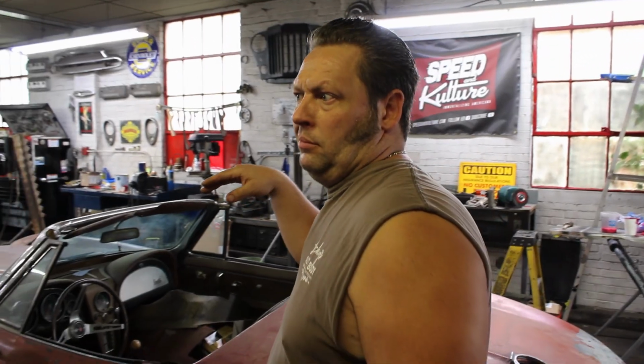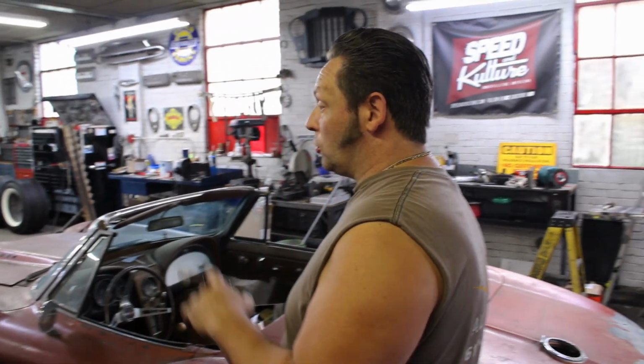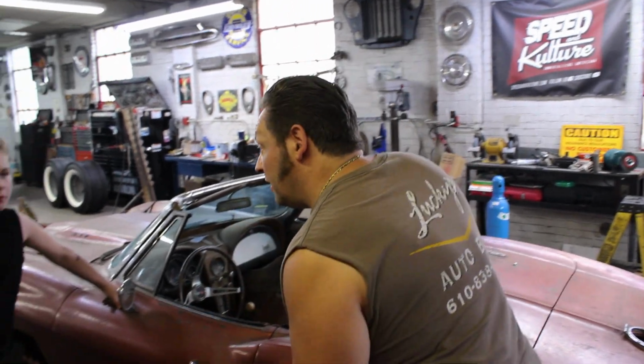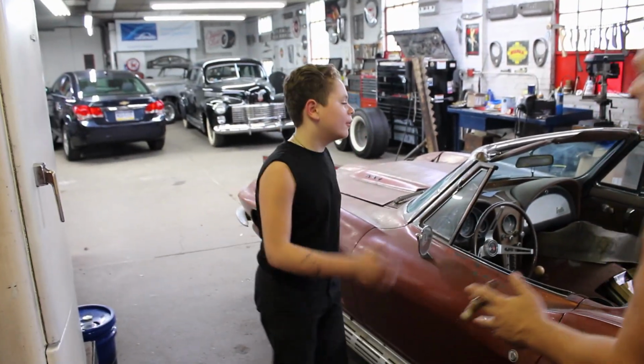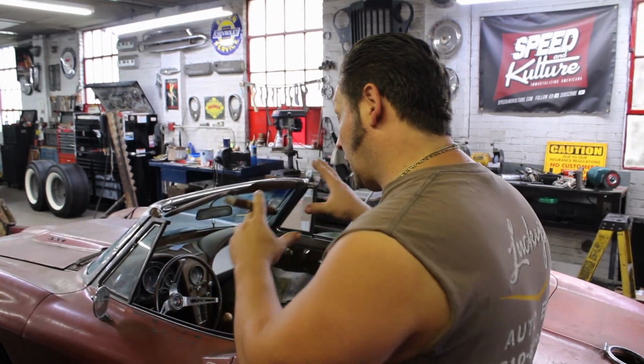Yep. And you want to know what my favorite thing is about this car? Nobody destroyed it. Nobody took anything apart. All original. Nobody tried to make anything better. All right, I'm gonna restore it using my shed. Nothing. Nothing. No. So it's all there, and it's ready for a professional to get moving on it.